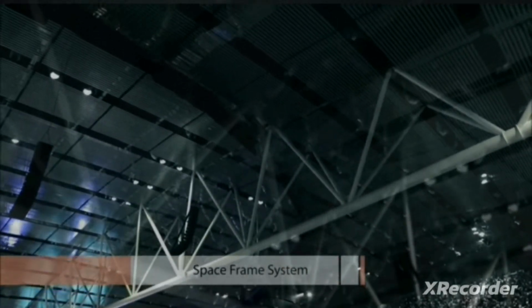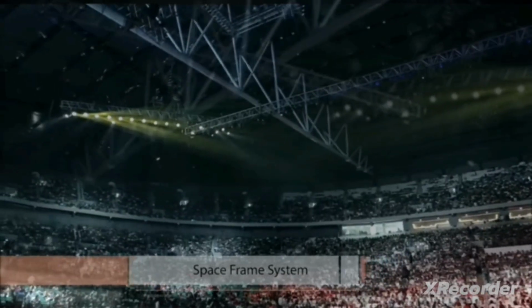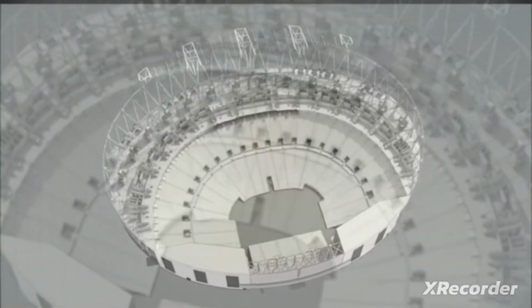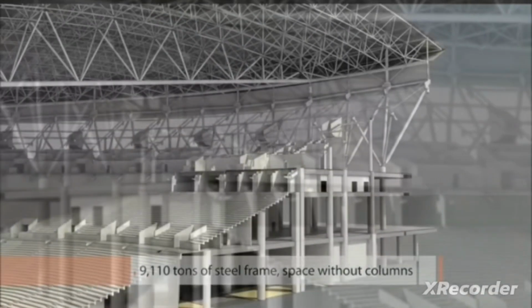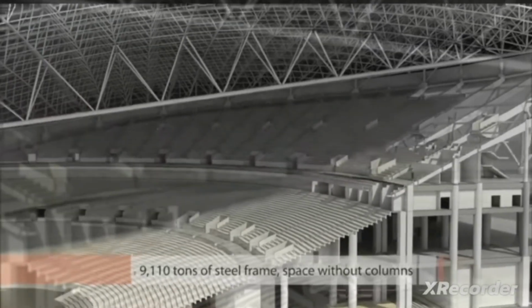And to meet the absolute target date on time, Hanwha E&C implemented an innovative space frame system. The space frame system is a new technology that dramatically reduces the weight of steel frames compared to conventional methods. The steel frame can be welded on the ground to minimize the amount of elevated welding required. This innovative method also prevents seat loss caused by internal columns and eliminates blind spots.